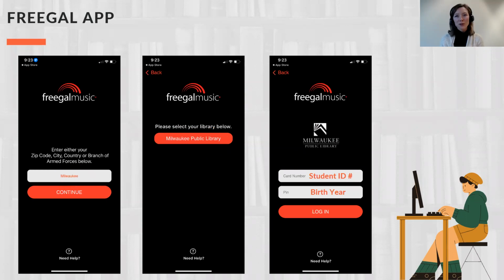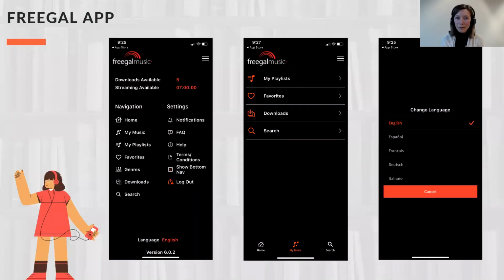If you have created your virtual educator card, you will also be able to enter your card number and your PIN. It's also worth mentioning that if you as an educator are already an MPL library card holder, you can separate your Freegle music in your personal life from your Freegle music in the classroom. If you know your MPL library card number, you could also use Freegle music to get 14 hours a day. Woo! That's definitely a perk of compartmentalizing your personal and professional life, and knowing that Freegle music can really be catered to each. Once you put in those 2 additional login components, you'll click login and you'll be into the app.